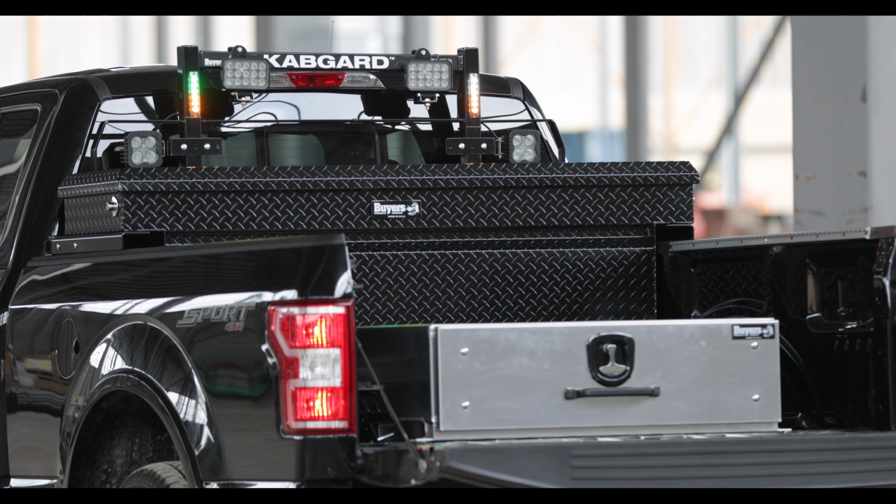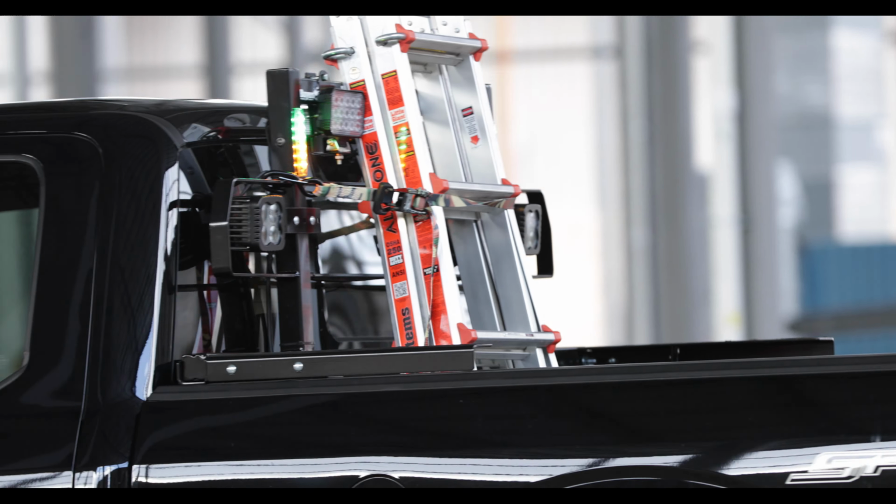No need to compromise. It's also super easy to install. Just clamp it to your truck and you're ready to go.